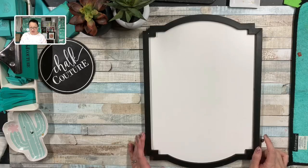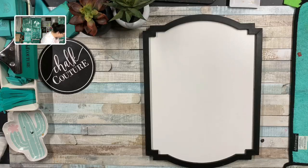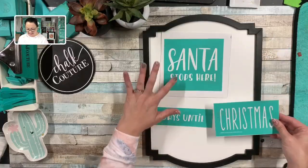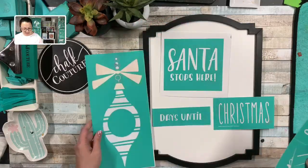That's what I forgot to put on here, is a picture of the transfer that's not cut up. But what we're going to do is something a little different than the first picture. We have a transfer called Christmas Countdown. It has all the numbers, and it has days until Christmas. It has Santa stops here. Oh, dear. I really should have pulled up a picture, and I did not. Hold on. I'm pretty sure that it is a C size transfer. It comes with an ornament.